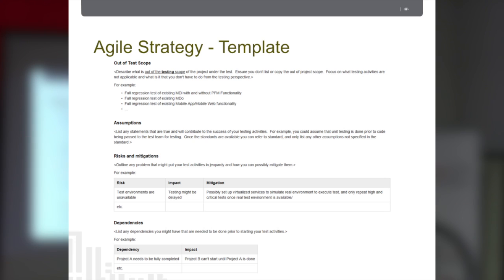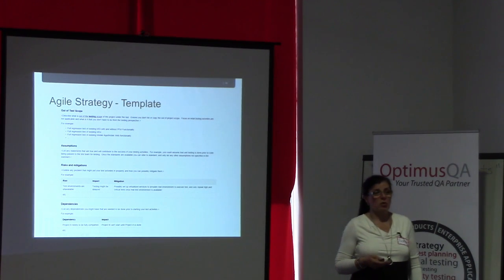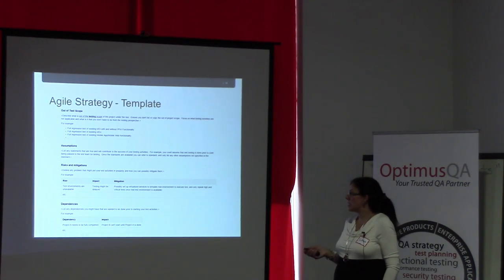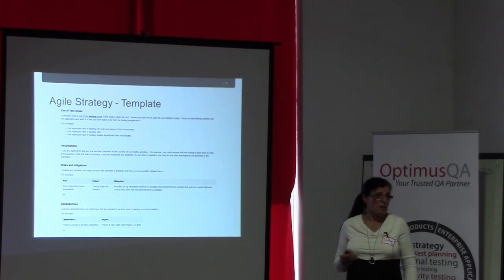Any assumptions and risks and mitigations, I think, need to be specified, because if you work under certain assumptions, your results might be different. If you expect certain risks and you know how to mitigate them, your outcome might be better. But as long as we all know what these are, it's good to list them out.